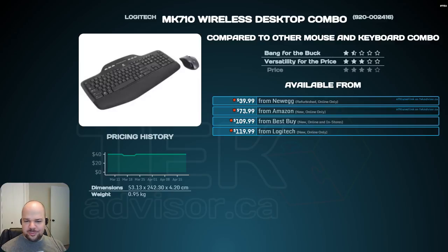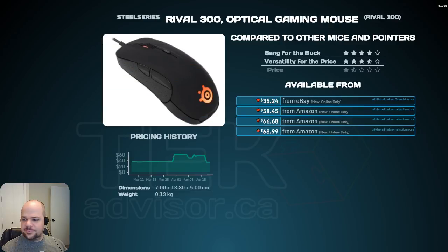Yeah, $10 price drop. That's always an option. Still doesn't compare to Newegg, but that one's refurbished. Amazon still beats Best Buy price by quite a little bit. No change there.